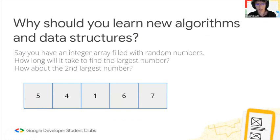We have an example here. Say you have an integer array filled with random numbers. We have 5, 4, 1, 6, 7 here. How long will it take to find the largest number? In order to find the largest number, you need to go through every single index, right? Until you go through the entire array, you can't tell whether or not you found the largest number. And then what about finding the second largest number?